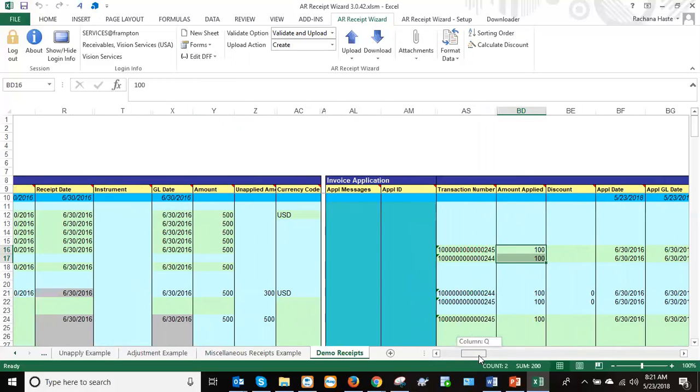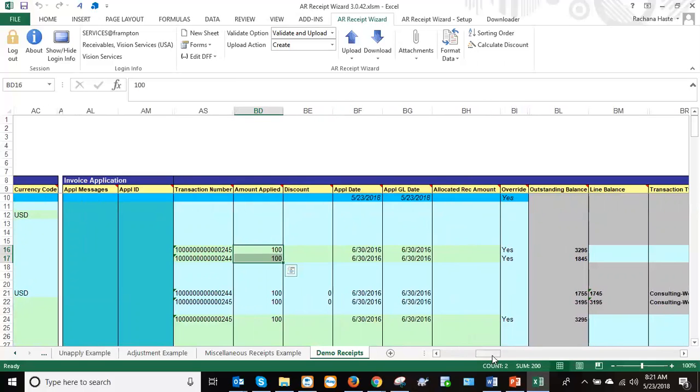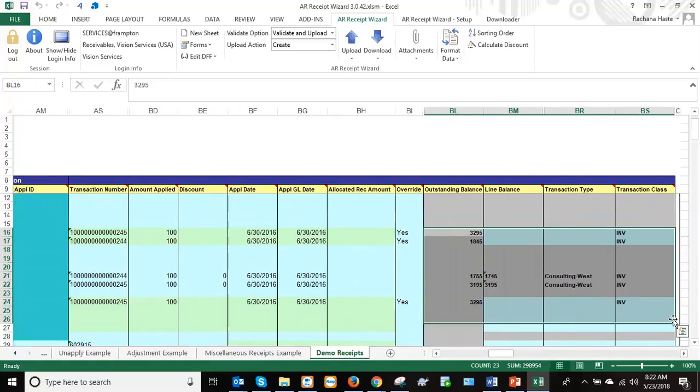So could you go over to the right where it shows the outstanding balance, I guess, of this invoice? Yes, these are the outstanding balances. They come up when you are validating. So if I put the transaction number in there and then run the macro, will it return the outstanding balance of those invoices in here for me to then populate the amount applied? Yes, we can do that. Does that make sense? Right, yep, I got what you're asking.